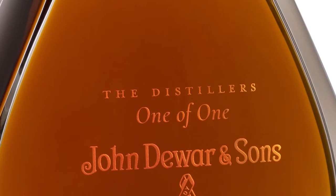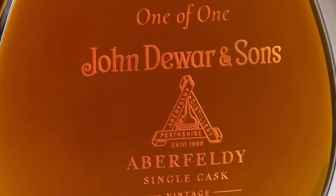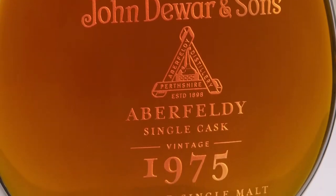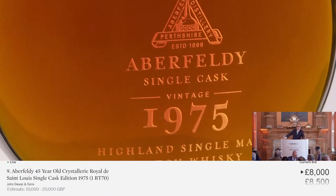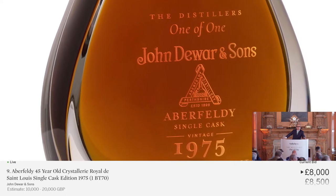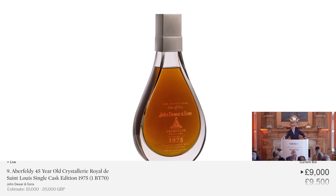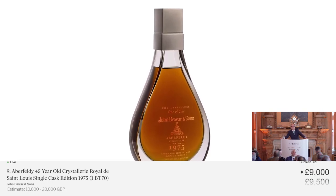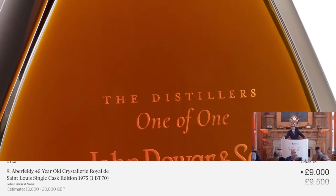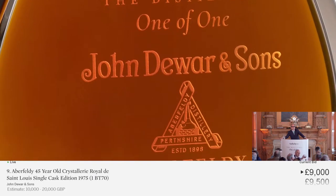So lot number 9 for the Aberfeldy, and we'll have bids up to £8,000, already here at 8,000. At £8,000, here we are at 8,000. Thank you very much, panel 143. Online 9,000 now, back with panel number 61. 9,000, panel 61 has it, against the other online bidders.